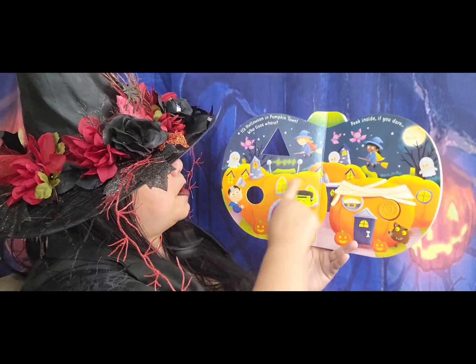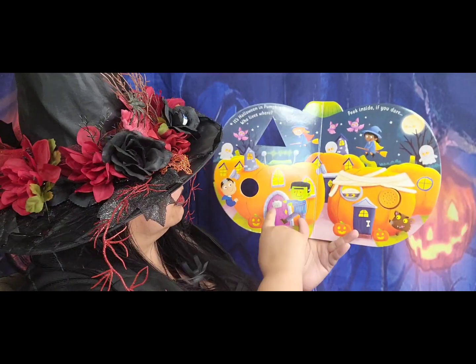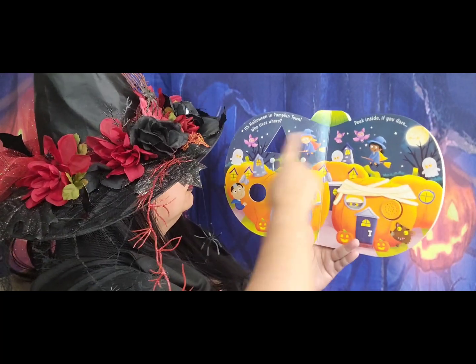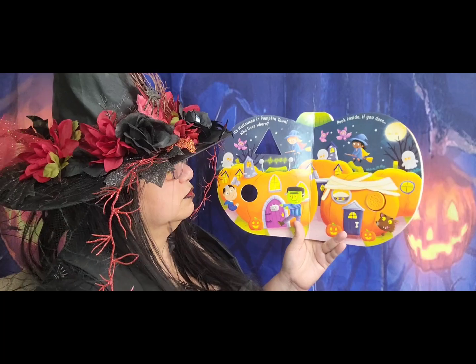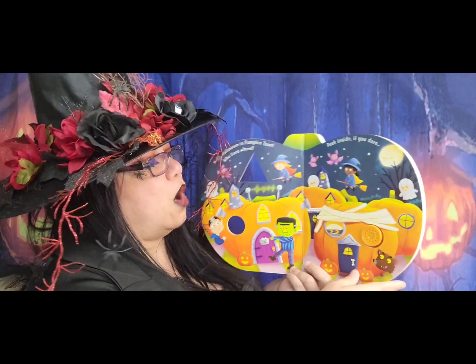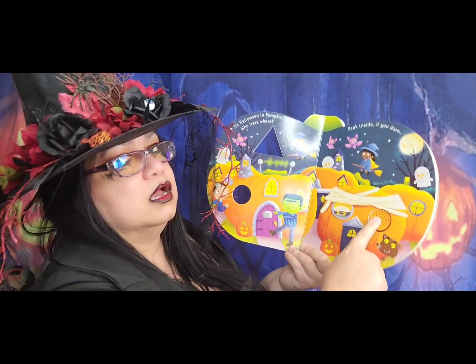And they are in Pumpkin Town. So Pumpkin Town, I guess all the houses here are made out of pumpkins. And you've got all the different creatures in Pumpkin Town. So this is when you've done and you've read this page and you go, press the button. So they'll press the button.